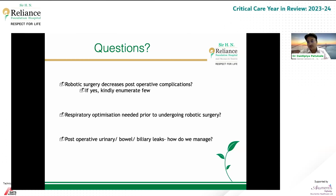I'm sure you've covered quite a few of the leak management, in fact bowel, biliary, and urinary. Catch it early and act on it early rather than letting it manifest. And now coming up with the endoscopic management of these leaks. So that's pretty well summarized.